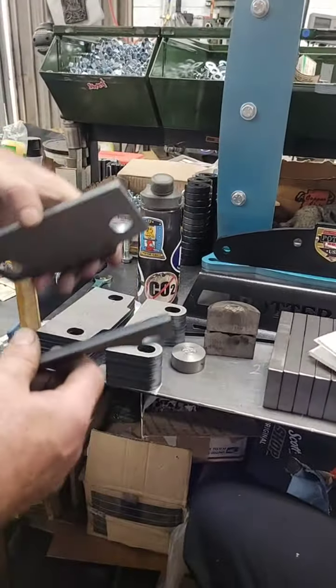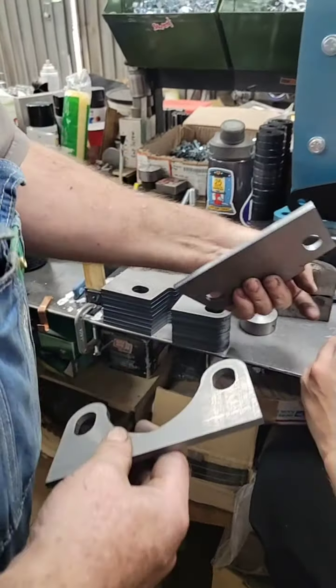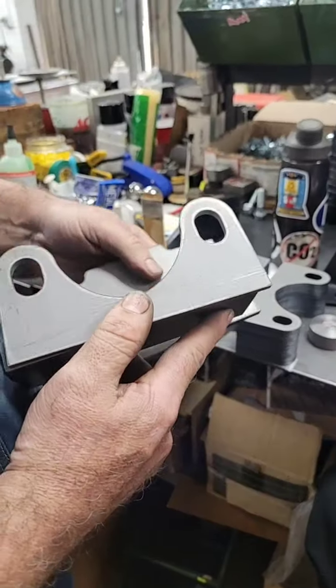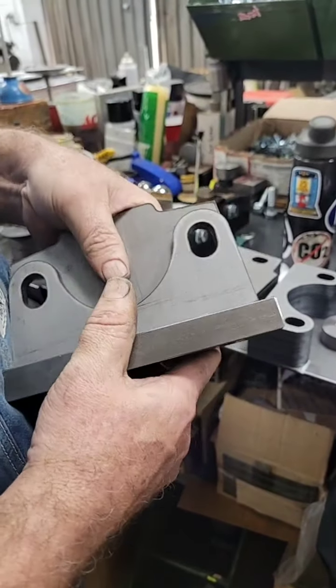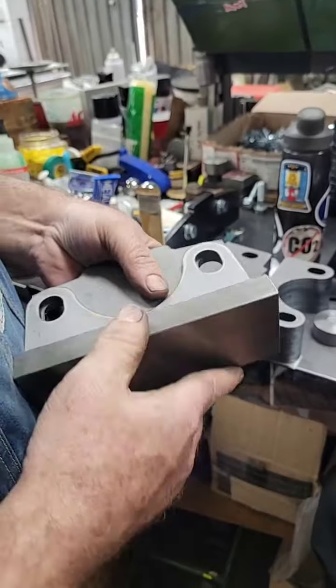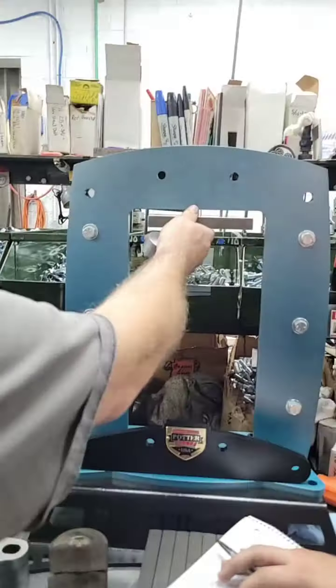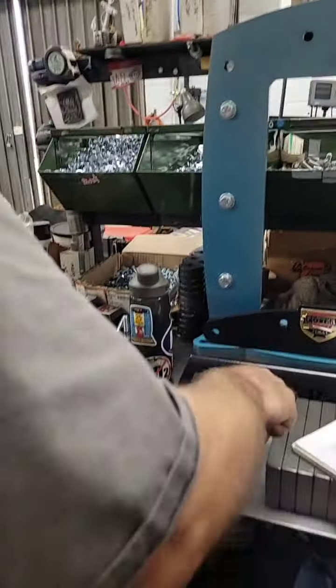So here is this. This is the new, I think they go like this. Yeah, they go on top. Yeah. This is the new platen. And it locks into the top of the frame. So, oh yeah, look at this.